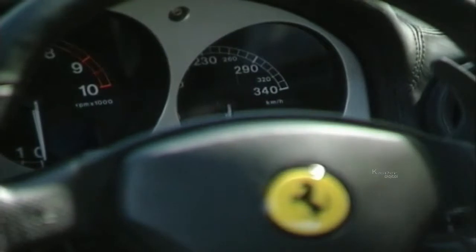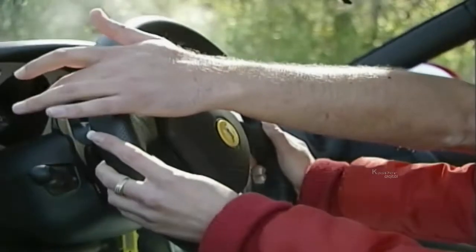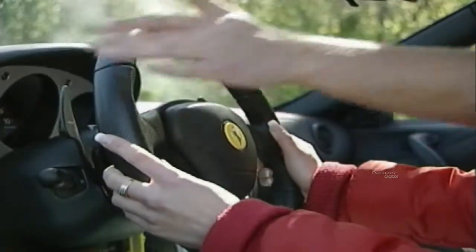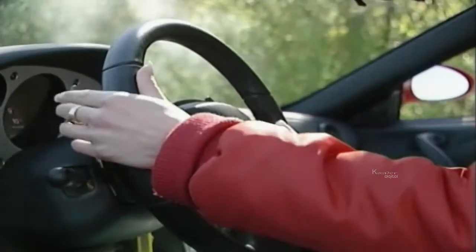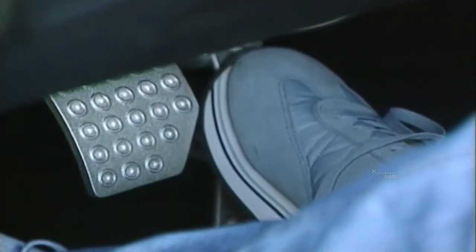In most countries, using about 2/3 of this speedo would be illegal. There are some things about the Ferrari which are different to the average runabout, like the gearshift paddles behind the steering wheel. Other controls are more familiar. It's just what they're controlling that's so special.